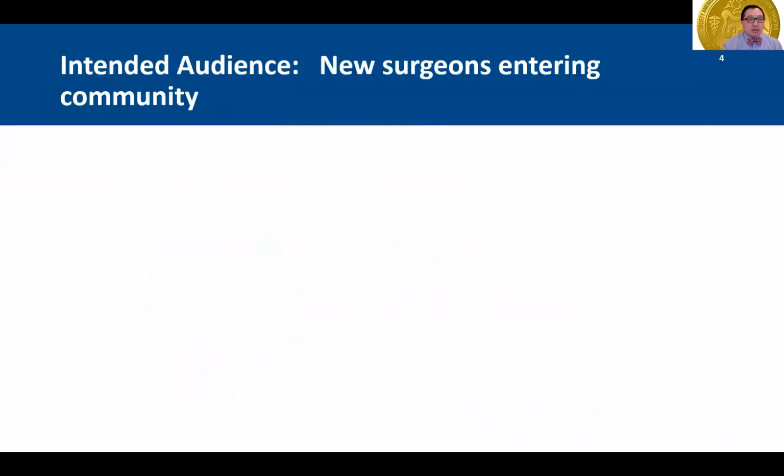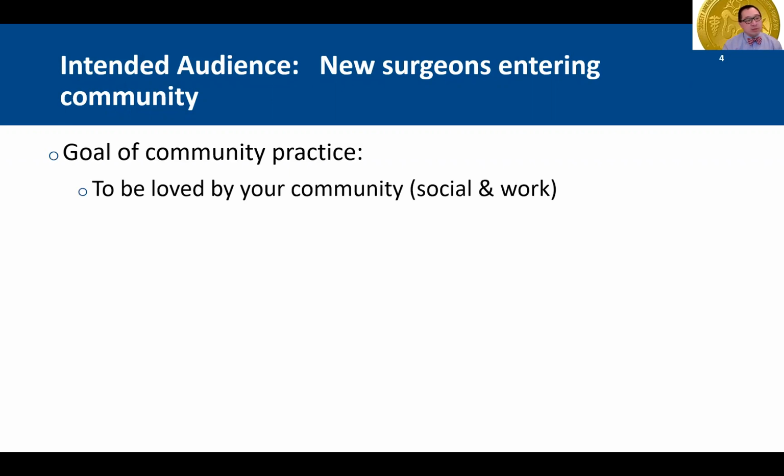My intended audience is new surgeons entering a community. If you've been in practice for 25 years and you want to enter this arena without any prior experience, it may be a lot harder. But for the new surgeons who are entering the community, these are the things that I will tell them. And the soft areas will go something like this.